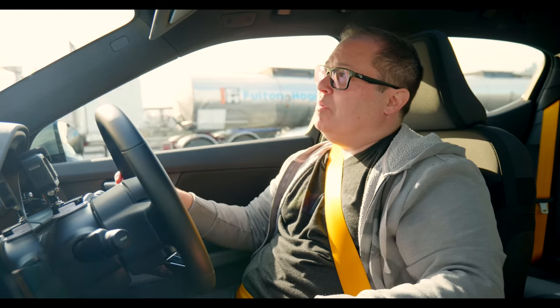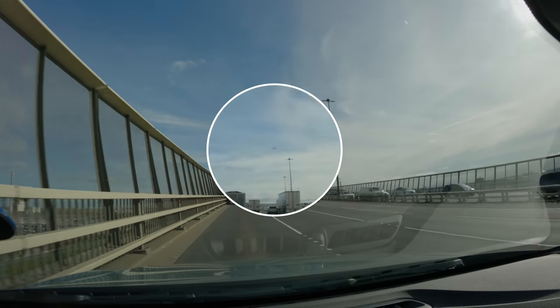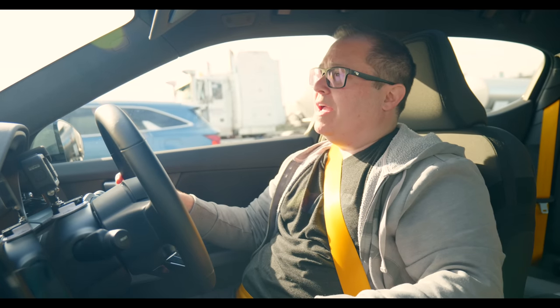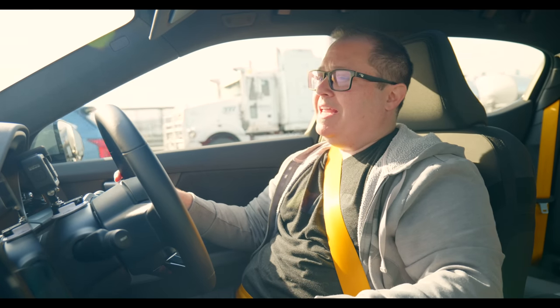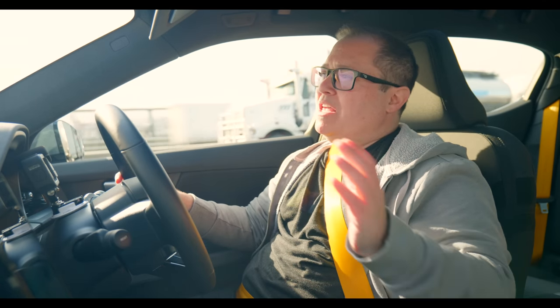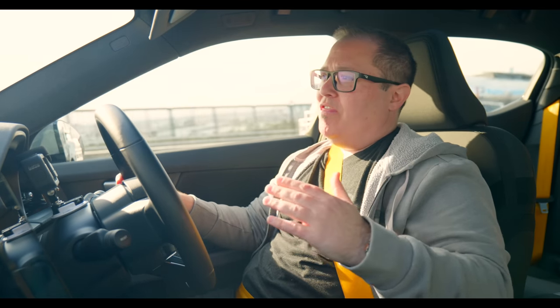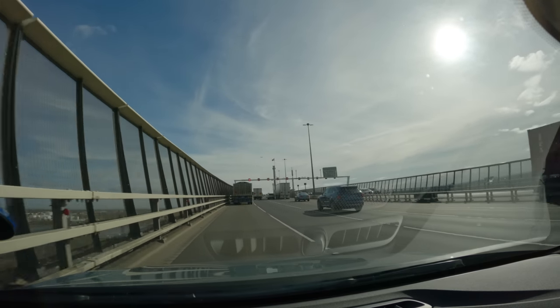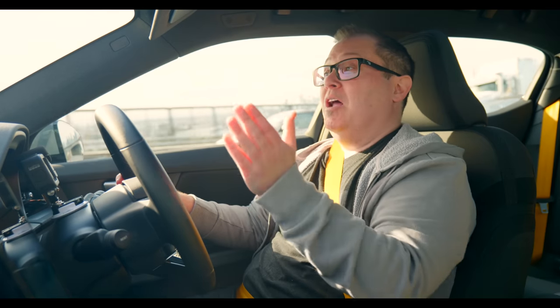And that's now going, oh, there's a big plane coming into land. Sorry, I get distracted easily. I do find that the lane keep assist generally wants to keep me a little bit more over to the left than I'm used to. On the Model Y that I normally drive, it actually keeps me a little bit more to the right. Again, this is all perception, so I've got no idea where it's actually keeping me.